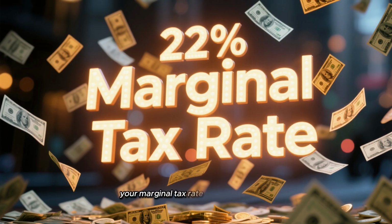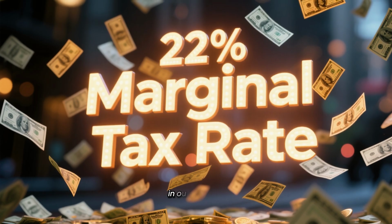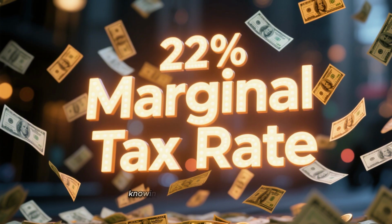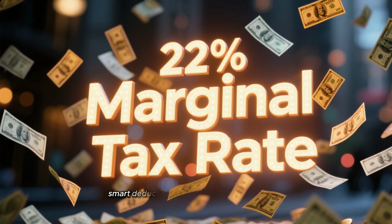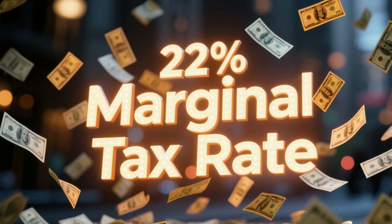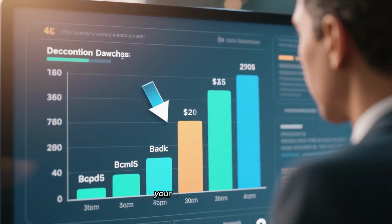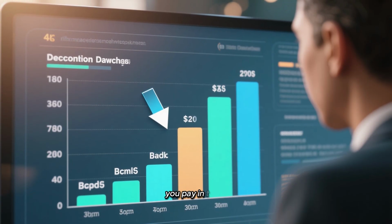Your marginal tax rate is the highest rate your income reaches. That 22% in our example. It's the rate applied to your last dollar earned. Knowing this is vital for tax planning. If you're close to a higher bracket, smart deductions, like retirement contributions, can keep more of your income in lower tax tiers.